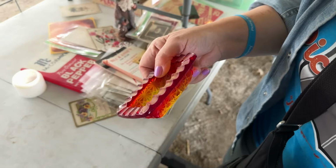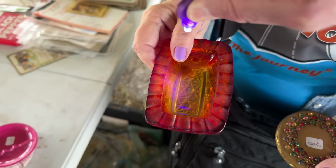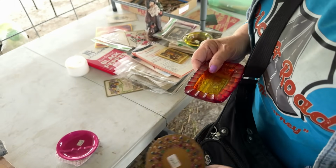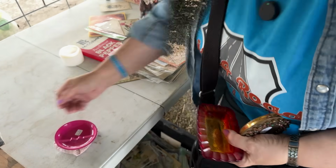And Gary found a little amberina dish. Oh, hey, bring it on in. So nothing is marked. Now we're in really bright light, and I can see it's glowing, but nothing is marked. So well, this is $3, but I have to find out how much this is. Okay. So we're gonna go do that right now.